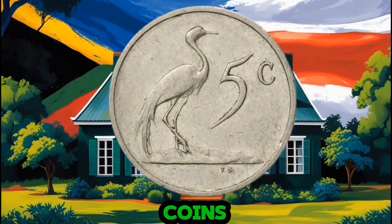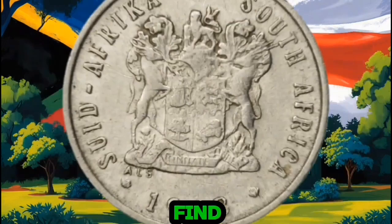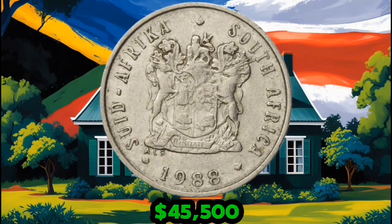Whether you're a seasoned coin collector or a history buff, today we're diving into one of South Africa's most interesting and valuable coins, the 5-cent coin for 1988. You might be surprised to find out that this little coin could be worth a jaw-dropping $45,500 today.